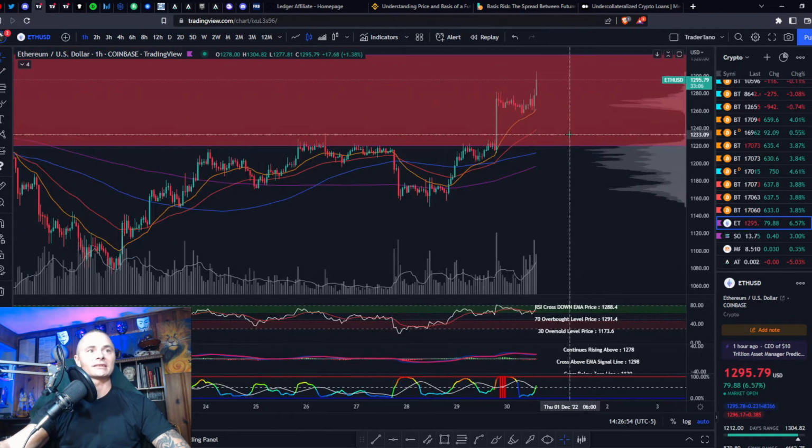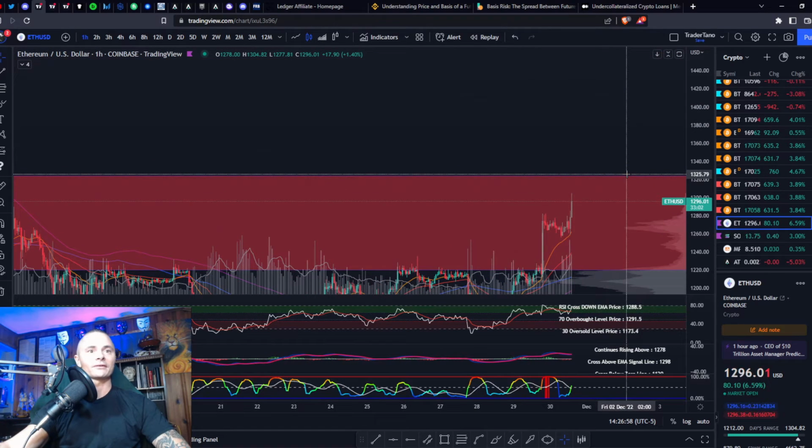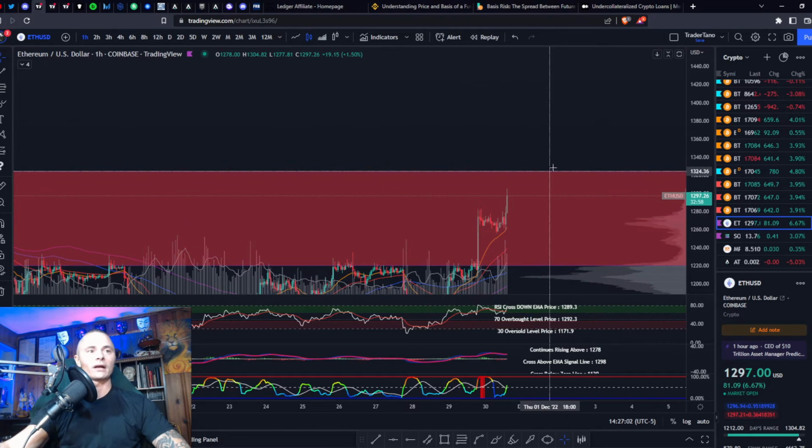And the bullish case is that if you can break 1325, next stop is 1400. But that's on a 4-hour closure. 4-hour closure would probably do it.